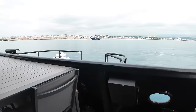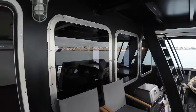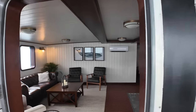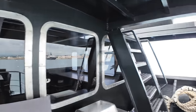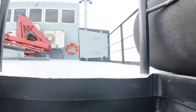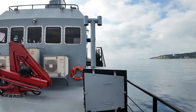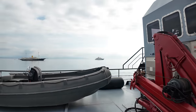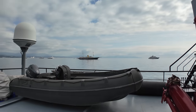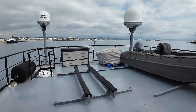Let's spin around now. What I'm going to do with this tour is show you around the upper deck first, and then I'm going to take you in to the interior spaces, give you a sneak peek of the saloon there. But let's head up this ladder over here on the starboard side. So up here, of course, we've got the boat deck, big old crane there amidships, and there is the second tender over there on the port side. And if I pan around, you can see the chocks there for the other tender when it's not in use.